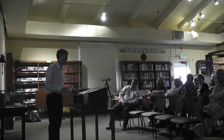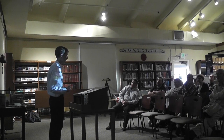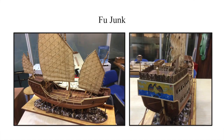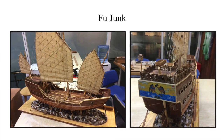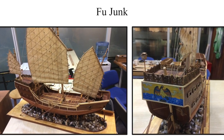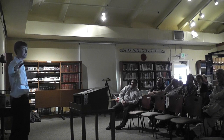Having now spent 2 months at the China Maritime Museum, I'd like to introduce you to some of its collections. The first thing that I'd like to introduce is the huge centerpiece of the museum's collection, the life-size Fu Junk. This is just a model. The ship itself is very large and it takes up most of the space in the museum.